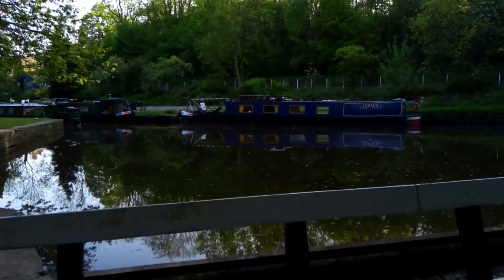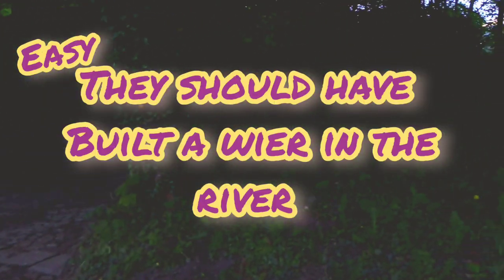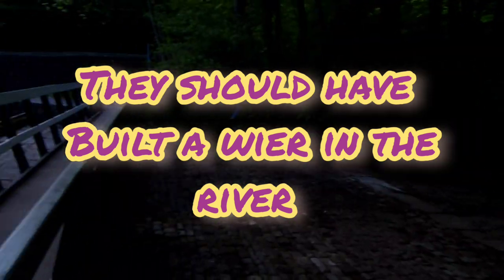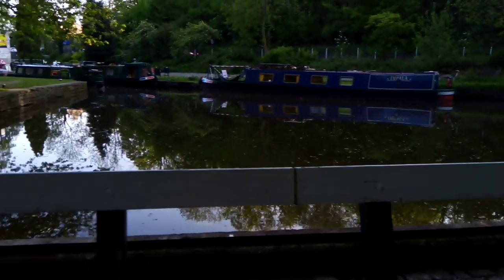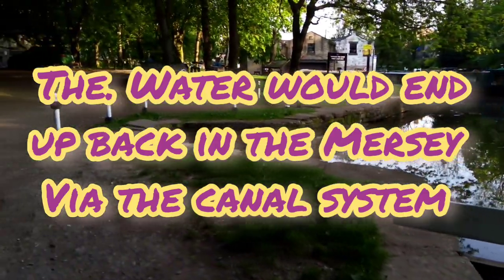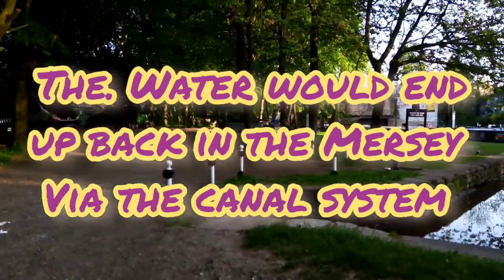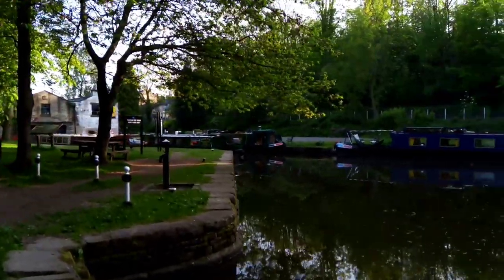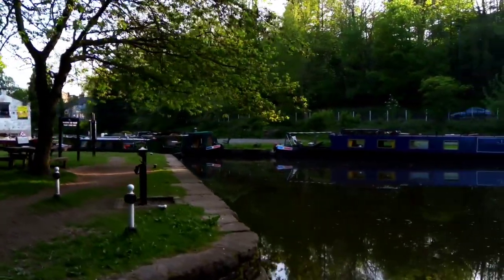So this is an overflow. It's got a wooden bridge over it. Leads down to the river. This is a place for walkers. Lovely sight. Shame about that traffic noise, but we are going to move along.